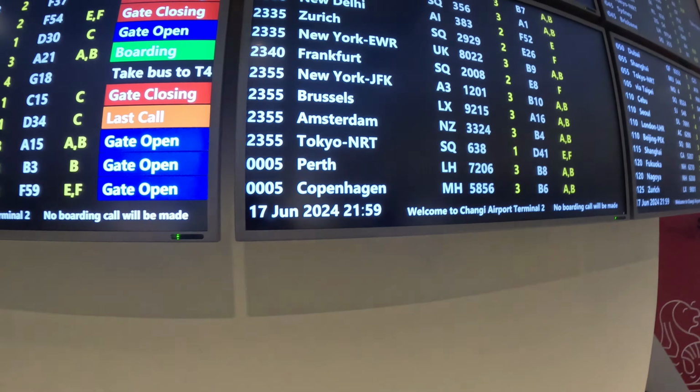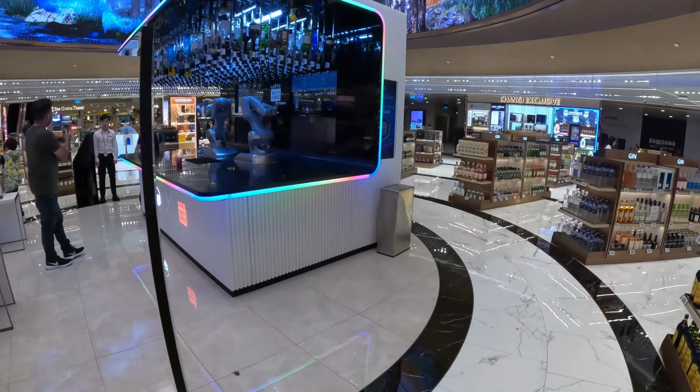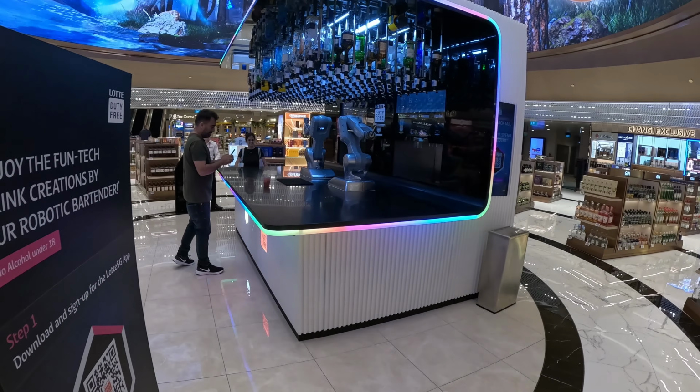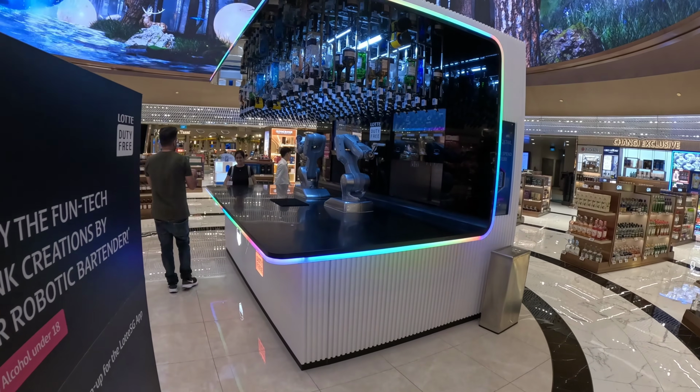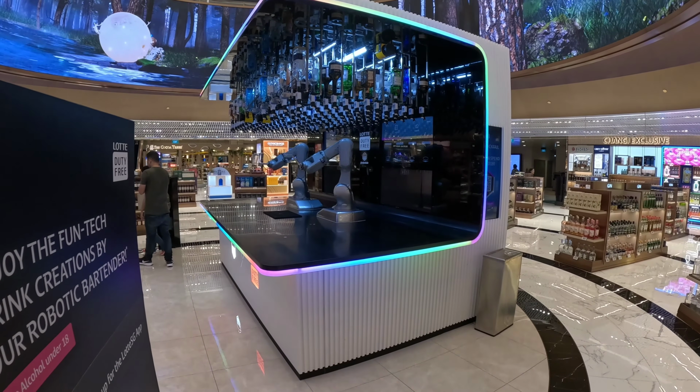This is also an overnight flight, compared to last year, which was at 6 in the morning. So we'll see how the service compares to last year's experience. My flight is 11:55 to Tokyo Narita, D41. Just stumbled upon this, which I didn't manage to see previously. This is the electronic bartender. That's damn cool.